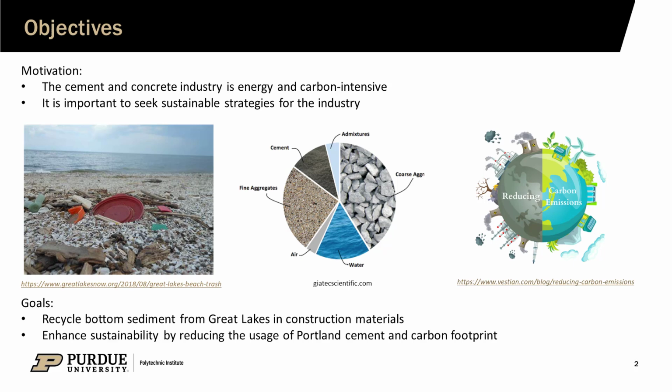The ingredients of the concrete include water, air, aggregates, admixtures, and cement. So one of our goals is to recycle existing material into the concrete, and we would like to know if bottom sediments can be used as an ingredient or additive of the concrete material. In addition, we would like to enhance the sustainability of the construction materials by reducing the usage of Portland cement and the carbon footprint without sacrificing the material performance. The bottom sediment may have the potential to improve construction material performance as an additive and contribute to carbon footprint reductions.